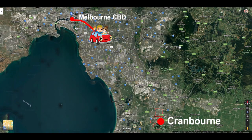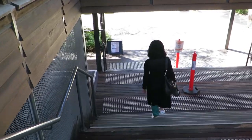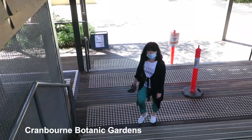We travel to Cranbourne Botanic Gardens today. 25 kilometres is the radius of how far we are allowed to travel. But the gardens are approximately 60 kilometres away from Melbourne City.